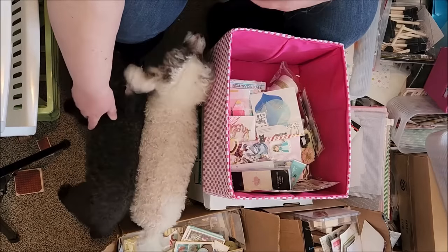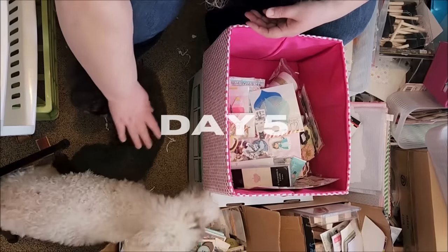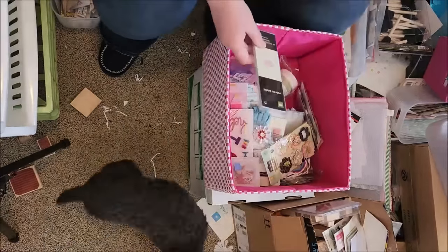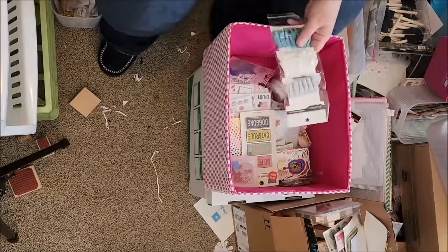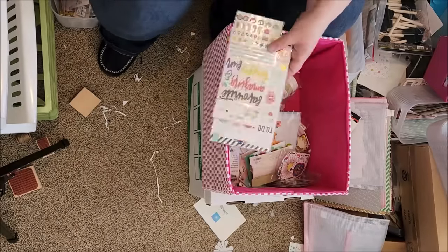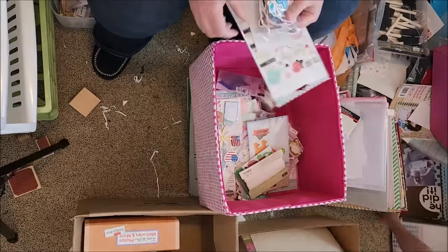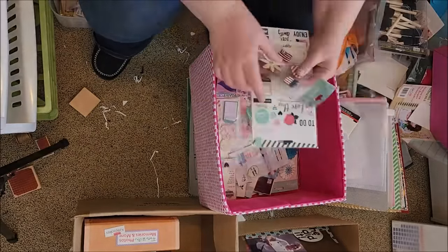Ladies and gentlemen, we have reached a very important stage. We are starting day 5. Yay! This is when I finally started to feel like I could see my way clear to the end of this project. Is there still a lot to do? Yes. Do I feel like we can do it? Also, yes, we are getting to the micro-organizing.